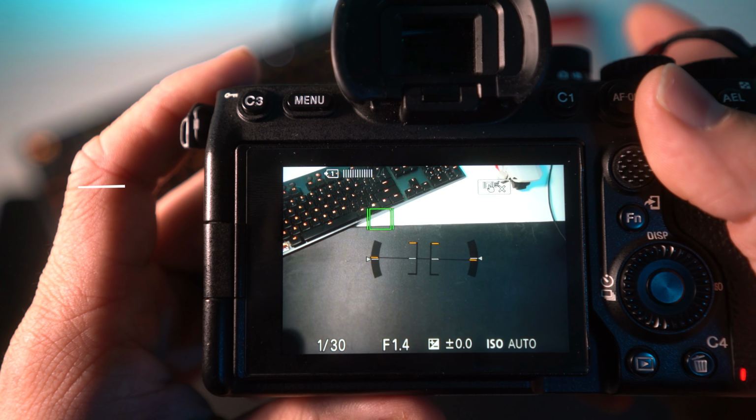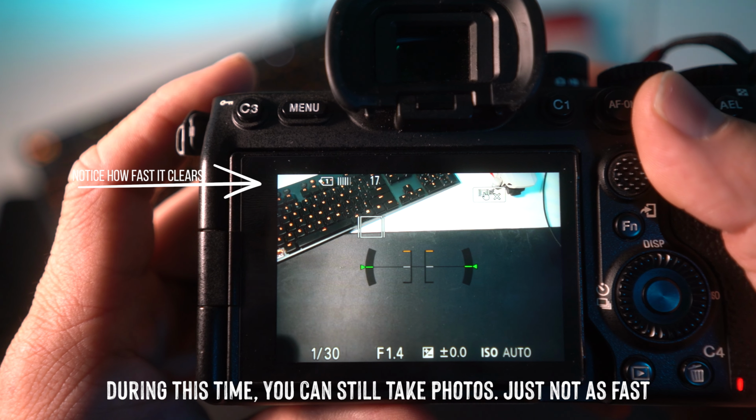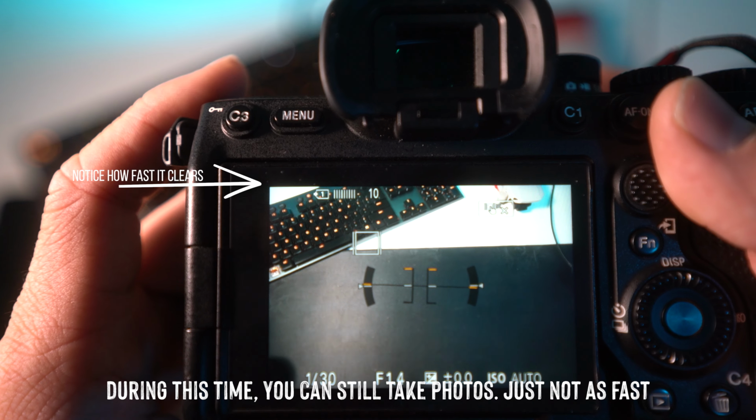And even when you do, and I've done it a few times at weddings, it actually clears the buffer very quickly. And considering that these are 33 megapixel photos that it's writing, and it's writing uncompressed raw photos at that, it's quite impressive how quickly it can clear out that buffer and you can get shooting again.